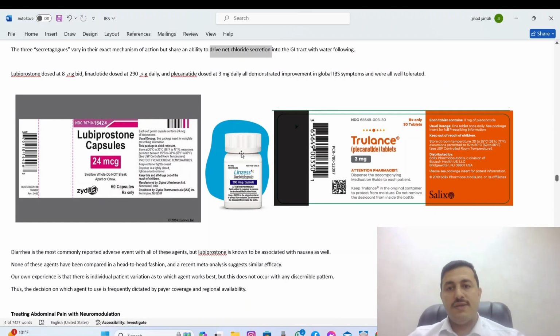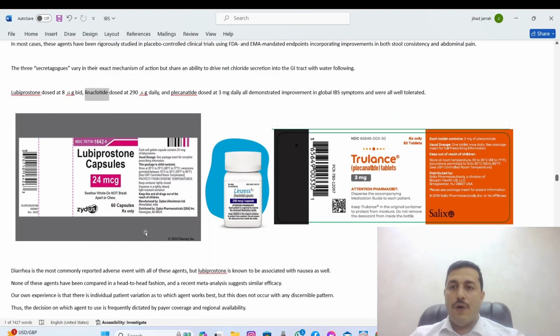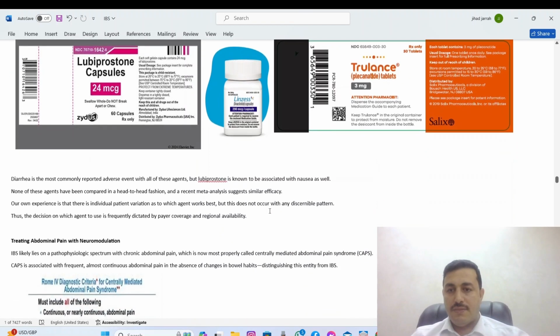These are 3 agents, with no differences in their effect. These are lubiprostone, linaclotide, and plecanatide, Trulance. Okay, these are 3 agents under the group of secretagogues.